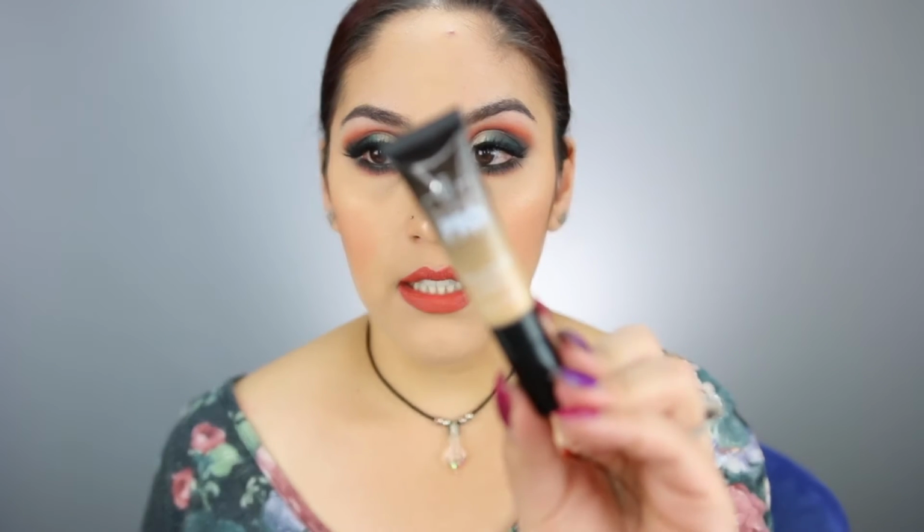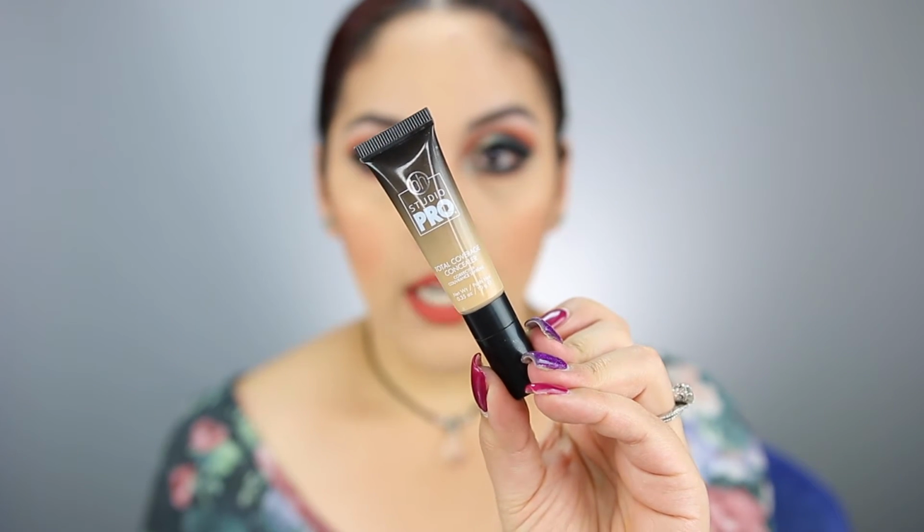Next up, concealer. You cannot find this at the drugstore, but it is a very affordable product. You can find this at Ulta. This is the BH Studio Pro Total Coverage Concealer. I have mine in the shade 106. This one is a medium to full coverage concealer, and it's only like $5.